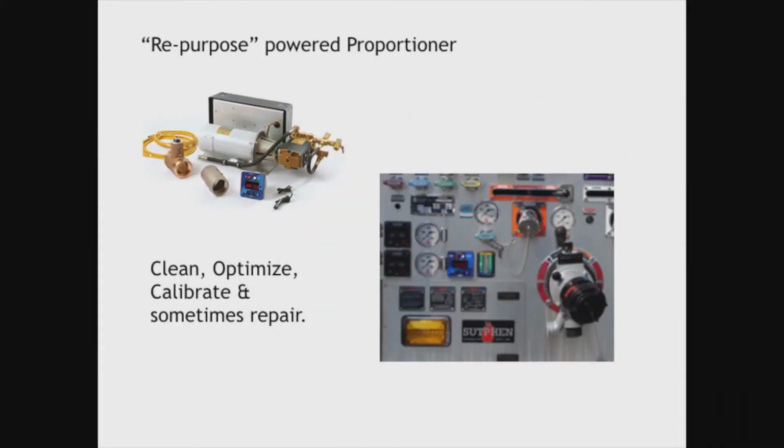FBG-1 is designed to repurpose a foam pro or powered proportioner. Supply lines and fittings from the foam gel tank must be optimized for adequate flow. Foam residue must be rinsed from the proportioning system, and the proportioner must be recalibrated to run a thicker concentrate. In some cases, the proportioner's flow meter may need to be repositioned prior to the injection port because engine builders vary in their installation practices. A remote calibration injection valve is typically added to the pump panel for ease of operation.